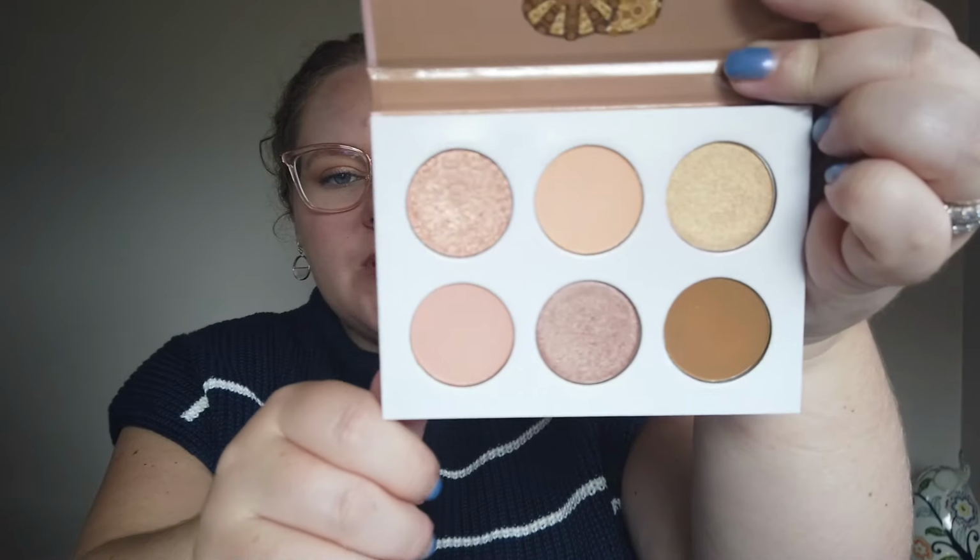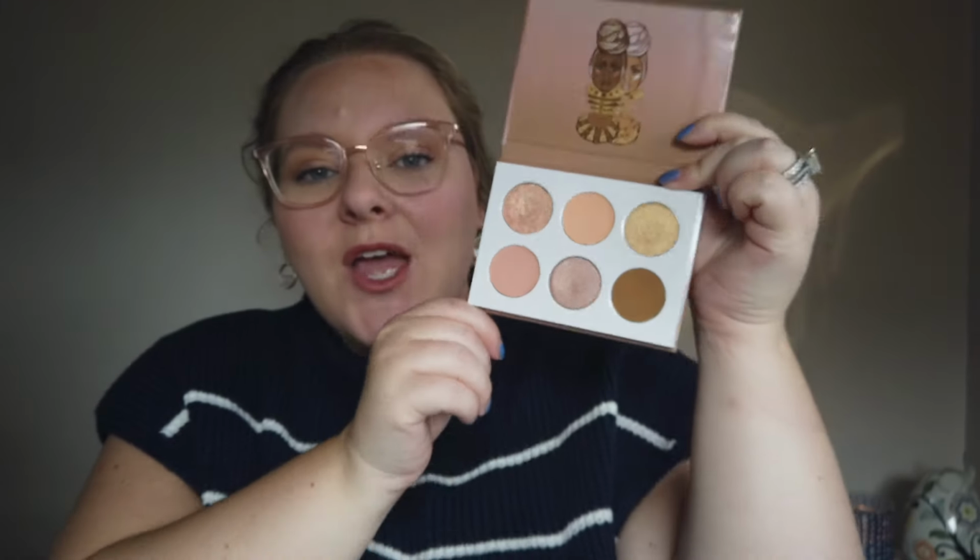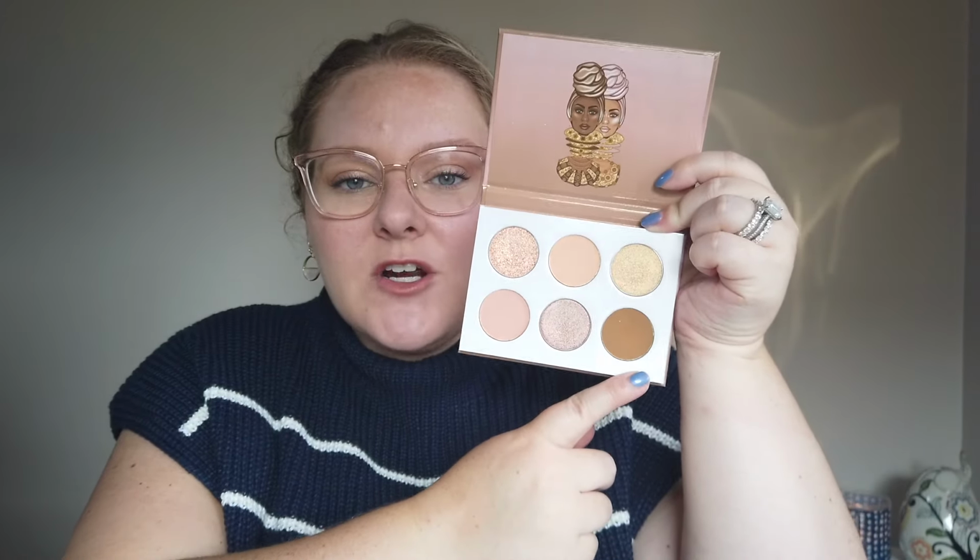I feel like with this one, I had to get through almost a little bit of a coating on top of the shades, maybe just that outermost pressed powder. But when I broke through, I feel like they're getting softer and easier to use. So this is what it looks like. I've only reached in here a few times, so you're only going to see that. The only shade I haven't used yet is this darkest one down here. This is a matte shade.